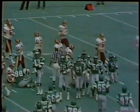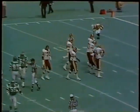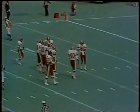Casper. Franklin kicking off. Mike Nelms at the 9-yard line. Nelms to the 20, 22-yard line. And Washington will have it there. Well, the Eagles able to overcome that turnover and strike in a hurry. Jerry Robinson that time down to make the stop for the Eagles.